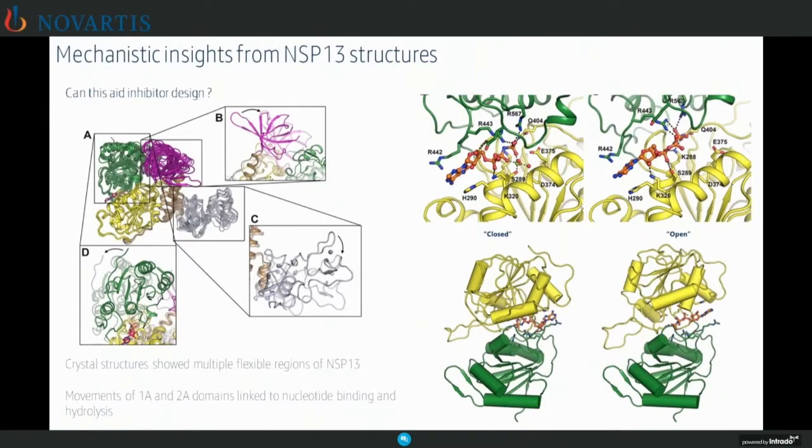On the left in the center is a state that is in the pre-hydrolysis conformation, and that has come in a closed conformation of the enzyme, which is shown below. And on the right-hand side, we got nucleotide complexes that resembled the phosphate form. So they were open. They were more like a product complex.